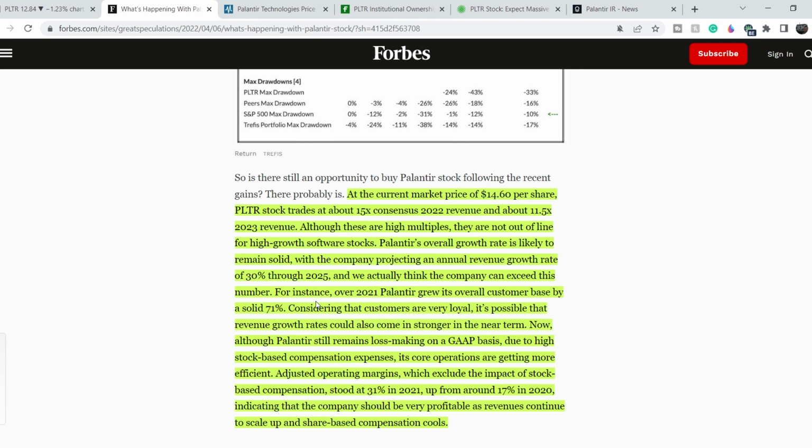For instance, over 2021, Palantir grew its overall customer base by a solid 71%. Considering that customers are very loyal, it's possible that revenue growth rates could also come in stronger in the near term. Now, although Palantir still remains loss-making on a GAAP basis due to high stock-based compensation expenses, its core operations are getting more efficient. Adjusted operating margins, which exclude the impact of stock-based compensation, stood at 31% in 2021, up from around 17% in 2020, indicating that the company should be very profitable as revenues continue to scale up and share-based compensation cools.